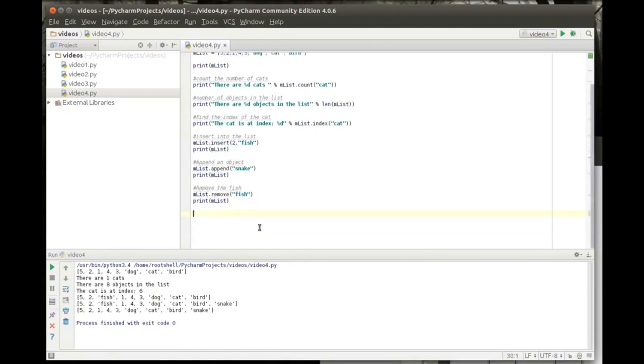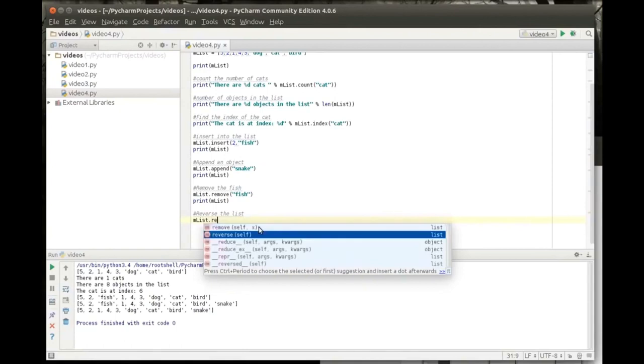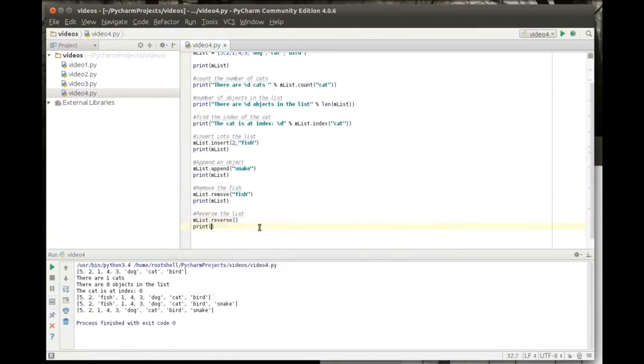Now, let's get a little crazy here. Let's say we want to reverse this. And we're going to say nlist.reverse. And then we're going to print it out. So now the list is exactly reversed. It's a mirror image of what it was.